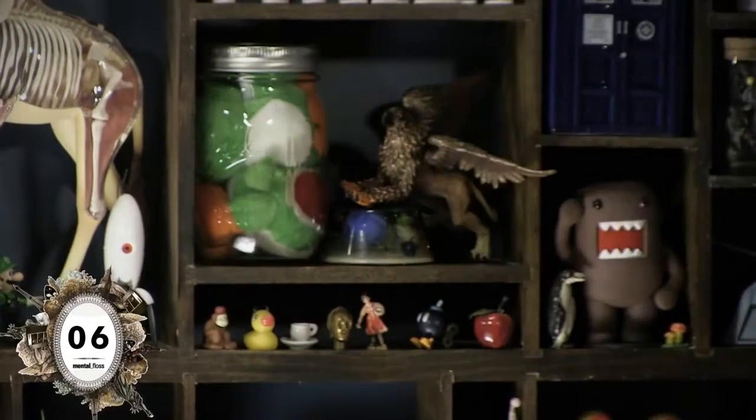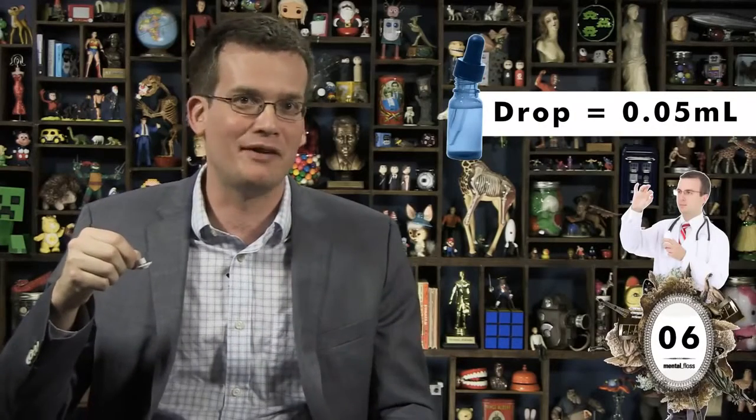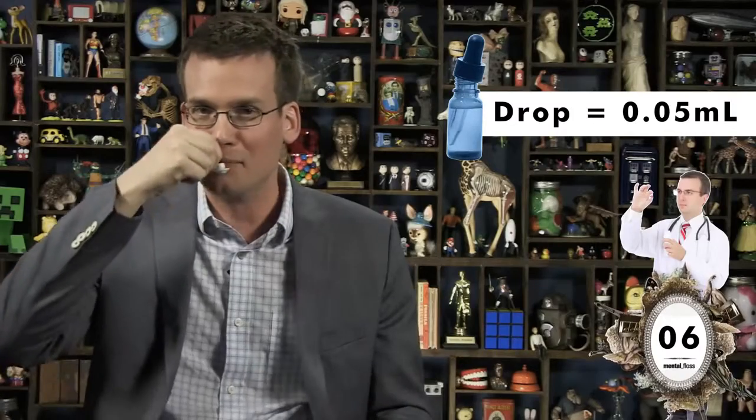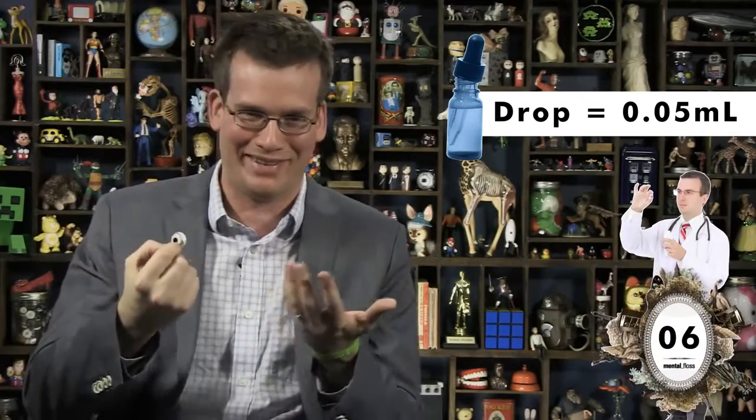This teacup holds exactly 1 drop of tea. How much is a drop? At least to a pharmacist, a drop is exactly 0.05 milliliters, which is really all the tea you need. I can't even pretend to drink from it.